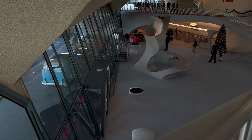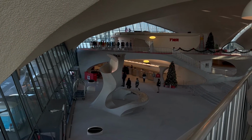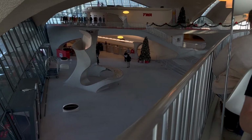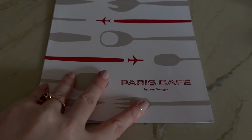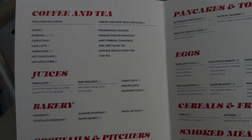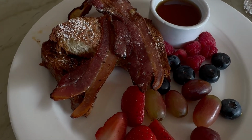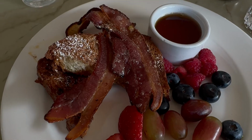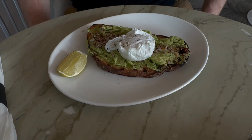So this is the lobby. And there's a little museum on the second floor there, and we are sitting here at the Paris Cafe by Jean Georges. And here's our menu. I got the brioche French toast, and it came with bacon and some fruit, and we got some syrup. And then we also have an avocado toast.